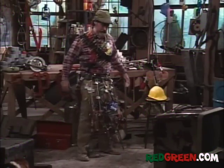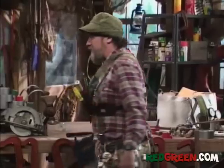Okay, there we go. I can go anywhere and fix anything at any time. I need a curved rasp plane. Got it. Compass saw. Got it. Screwmate drill bit. What do you think? Now, what else could I use?